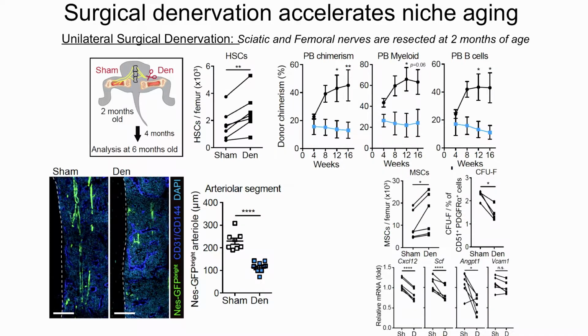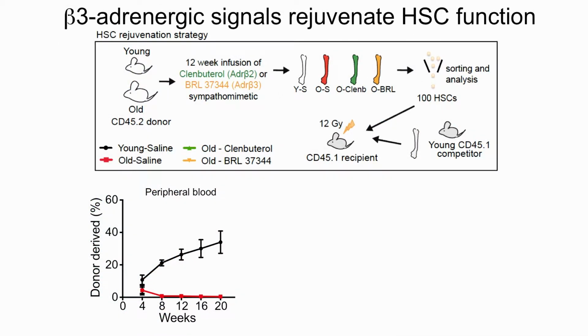And if you isolate MSCs in the bone marrow, you find that they are increased in number as you see with natural aging. And I didn't show you the data, but with natural aging, they don't function as well as young MSCs, and you find similar changes in denervated bone marrow, with a reduced CFU-F formation and a reduction of niche factor synthesis. So this suggests that if you remove the innervation in young mice, you have a premature aging phenotype.